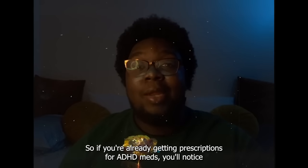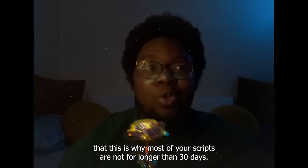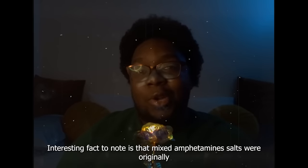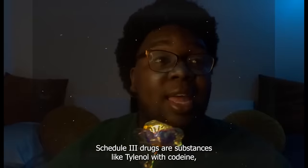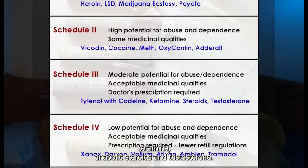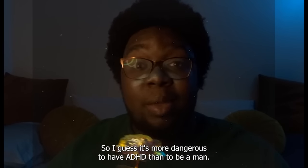So if you're already getting prescriptions for ADHD meds, you'll notice that this is why most of your scripts are not for longer than 30 days most times. An interesting fact to note is that mixed amphetamine salts were originally classified as Schedule III drugs. The Schedule III drugs are substances like Tylenol with codeine, ketamine, anabolic steroids, and testosterone. So I guess it's more dangerous to have ADHD than to be a man.